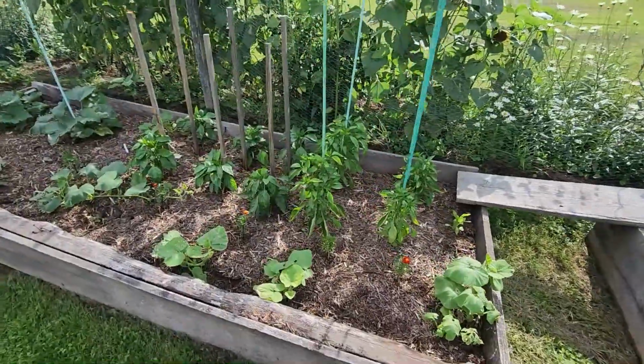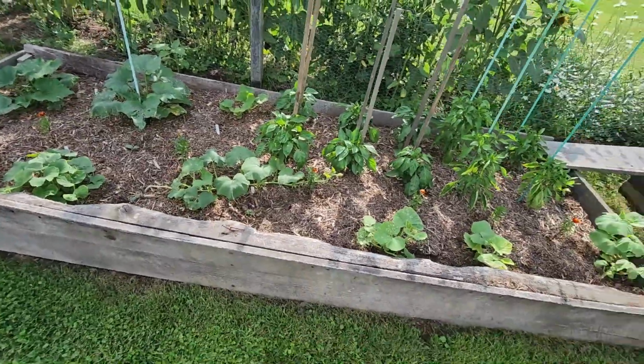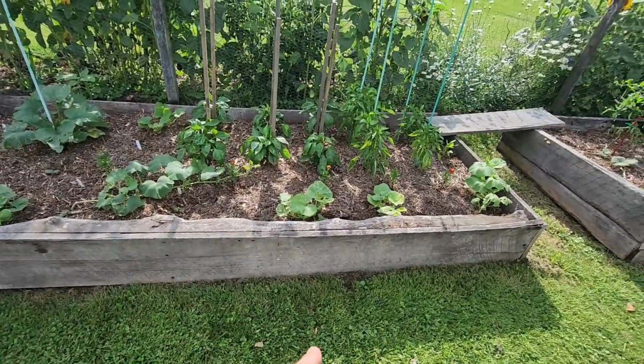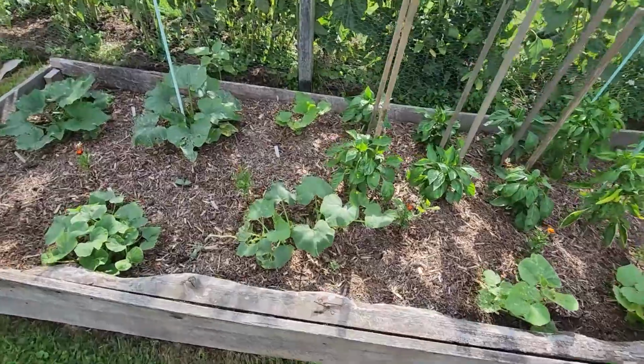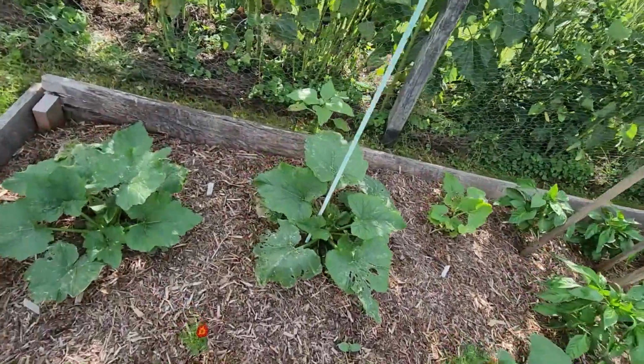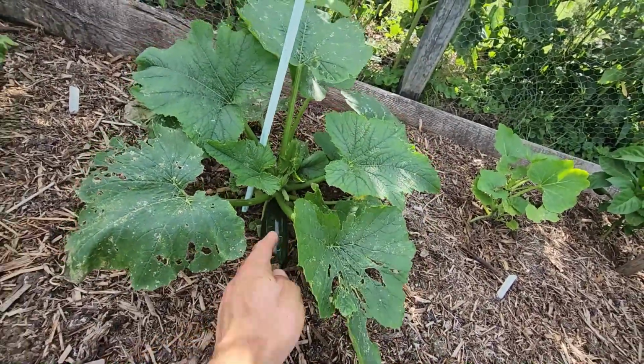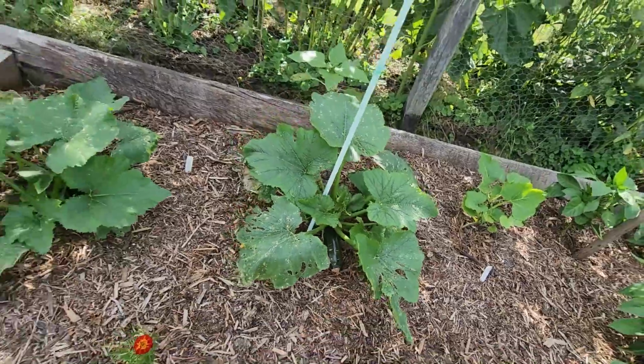This next bed is peppers, and I also have some squash here growing on the outside. If it does get bigger, I'm going to hang it over the outside, but it doesn't seem to be growing too fast. I have a cucumber running along the inside there, and then I have a zucchini, and this one's actually growing a little zucchini. I should probably harvest that little zucchini.